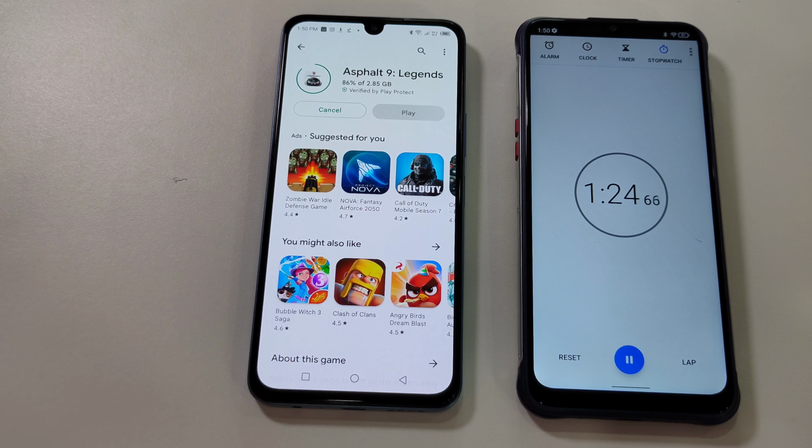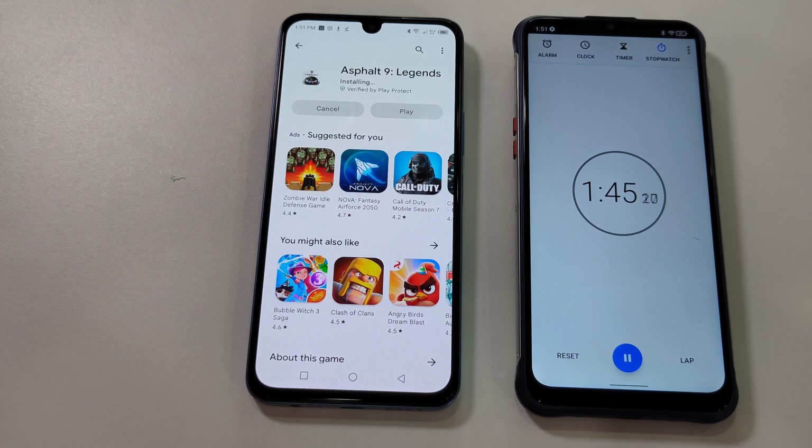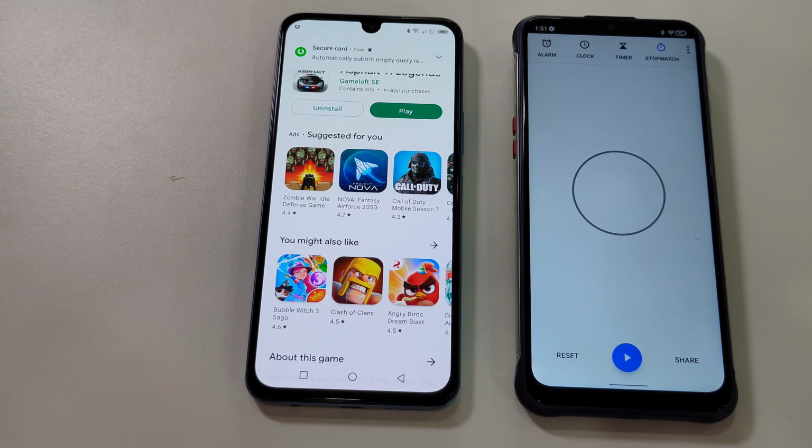Almost there. I think it's gonna beat Snapdragon 8 Gen 1. Come on. Come on. It just beat Snapdragon 8 Gen 1. 1 minute and 54 seconds, guys.